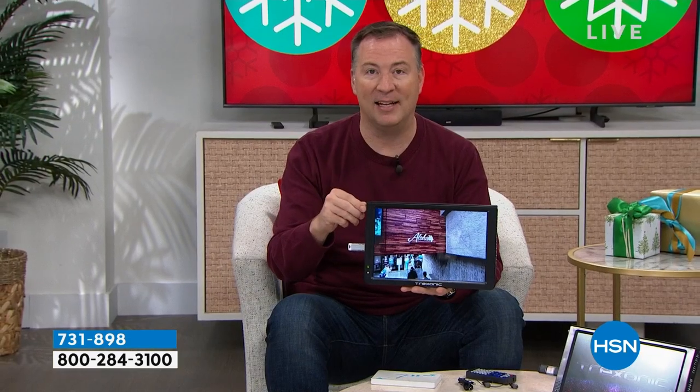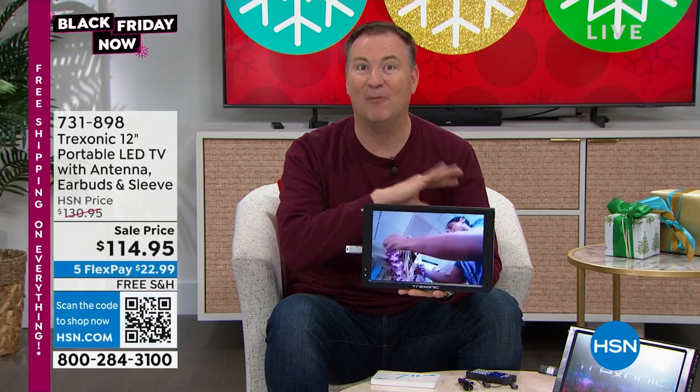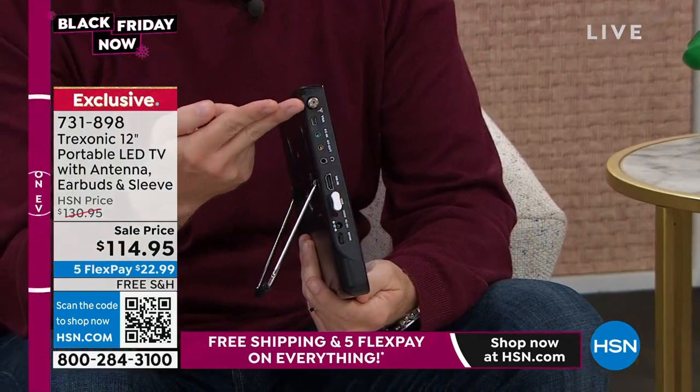And the thing about having that is 94 of the top 100 most watched TV shows you can access for free over the air. Crazy. So you will find a tremendous amount of content on there. But that's just one thing you can do with your Trexonic TV. There's the antenna port that we have on the top.